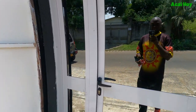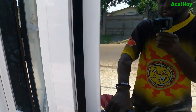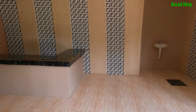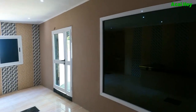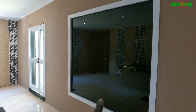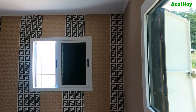Let's just go inside. So this is how far we have gone, with the glass doors and the glass windows. So this is the inside. Excuse me, let me put on the light. Lights are off. Switch on. So, as you all can see, that's the door. This is the window. This particular window, I didn't come with a key. Shout out to Kitoko X for making this project possible.